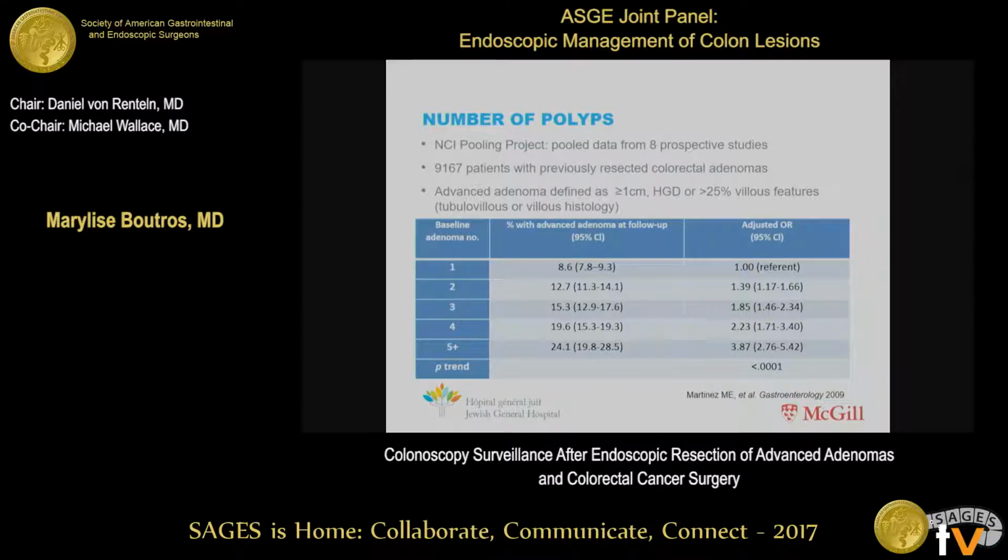or number. And here you see that the baseline adenoma number correlates almost linearly with the percent chance of having an advanced adenoma at follow-up.